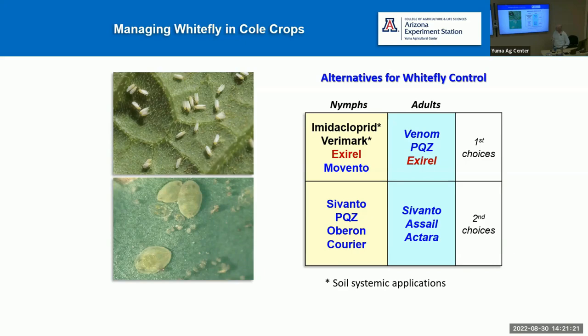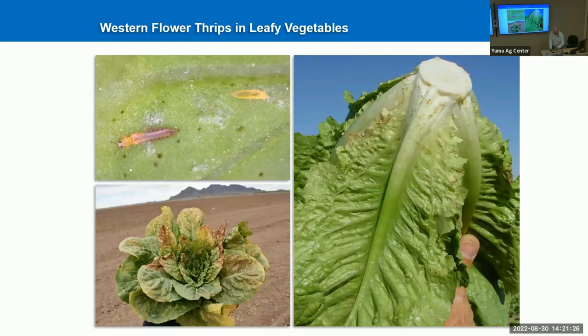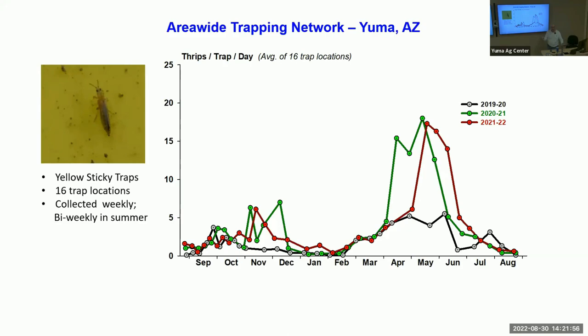And then finally, I'm going to finish up here with western flower thrips. You know, for years, we worried about the cosmetic injury. But of course now, INSV is always a threat in the back of a lot of people's minds. You know, we typically think of western flower thrips as a spring pest. And it is. It's much more abundant and more damaging in the spring on our spring lettuce crops, particularly towards the tail end. But the last few years, we've seen where it's really built up to be a fall pest as well, particularly because of the cosmetic injury that it can cause.